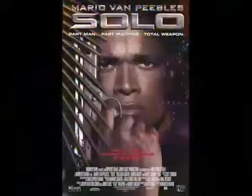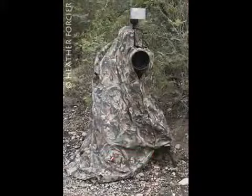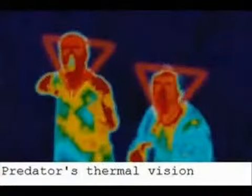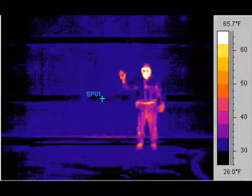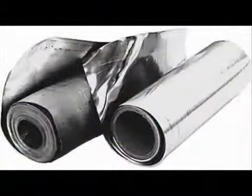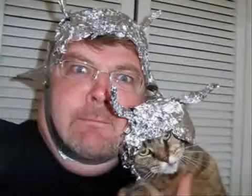In the movie Solo, about a cyborg warrior that can see in infrared, they use a camouflage tarp lined with metal foil in order to hide from his sight. You'd also have to make sure that the foil wasn't touching your body, because your body heat would heat the foil up and make the foil start to glow in infrared as well. You can use aluminum, tin, or lead foil to block many different frequencies, which is where the stereotypical notion of the tinfoil hat comes from.